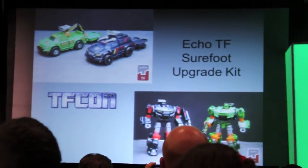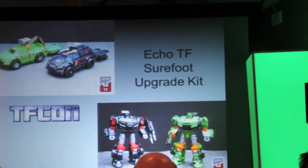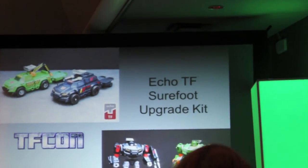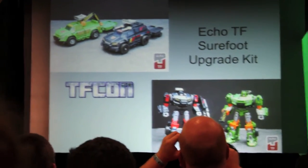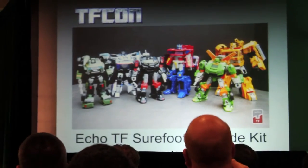So there's interest in this upgrade kit. It's just a small little set of foot pieces that clip on the bottom, and it makes the figures taller, about the size of the rest of your classic universe figures. And then it turns into a trailer. So that's all there is to it. There's some transforming bits in there that make that work.